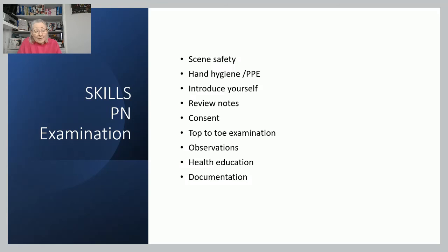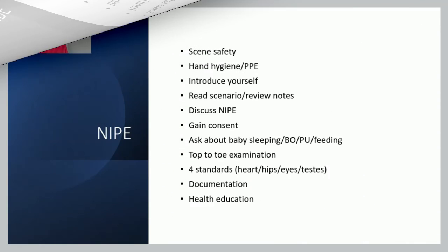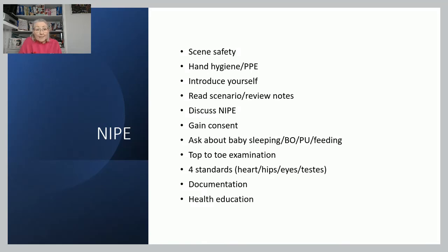And then complete the documentation. So there will be documentation for you to complete. Please use the documentation that your test centre provides you with, and make sure you date and sign it. And the NIPE examination is your other station, and you have 25 minutes currently to do a NIPE examination.